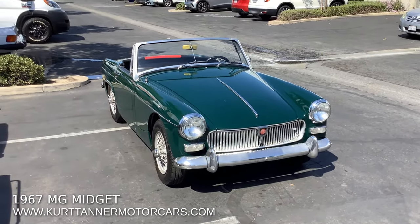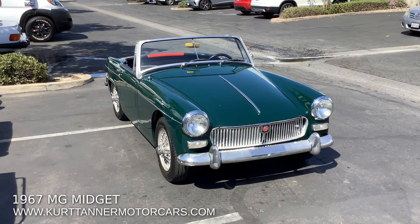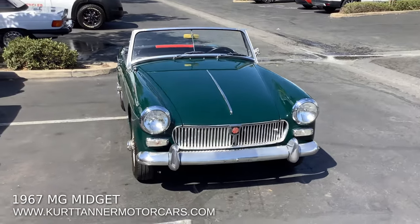I just took it for a drive there. You can see me driving it with ease. Really easy, simple, fun car to drive. Really great handling, tight little driving car here.